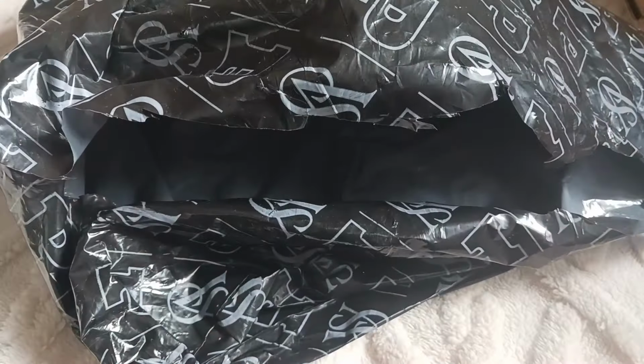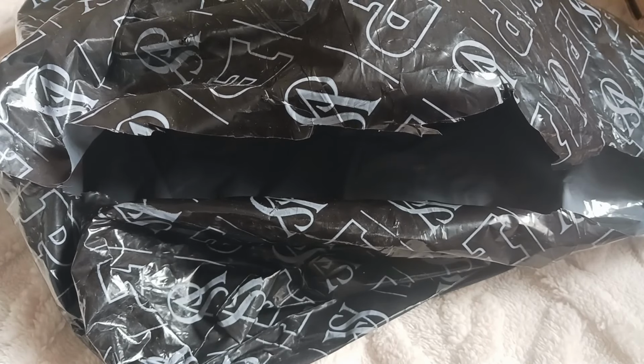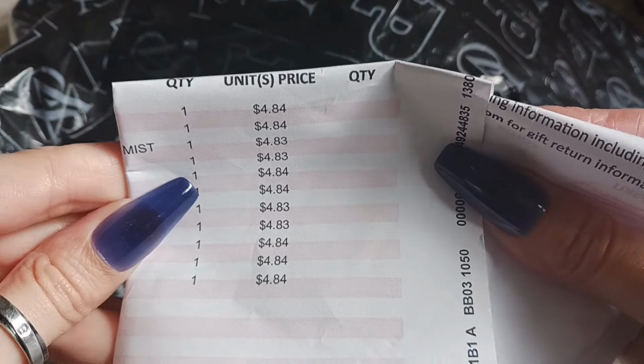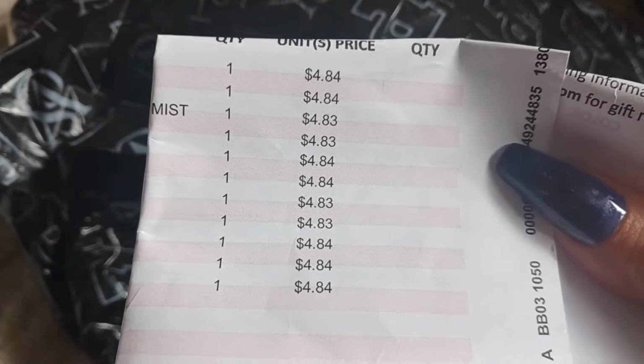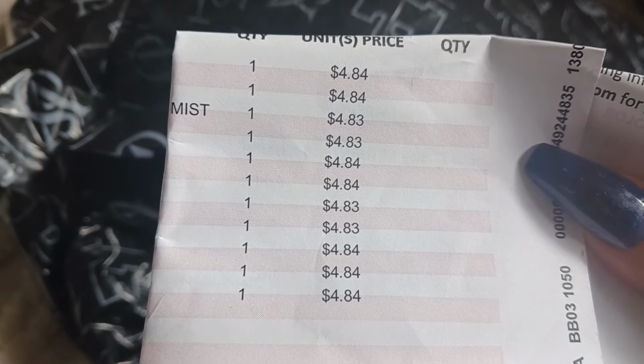So now, is there anything else in here? Let's see. It looks like I have a receipt here. Okay, so I'm going to show you guys the price. I was able to get all of these for about $4.84. I used a coupon as well as shopped the sale. I think they were like $6 on the sale, and then I used a coupon on top of that, and I did get free shipping. That's why I got so many things, because you get free shipping if you purchase $50 or more. I think I was right at that limit to get the free shipping.